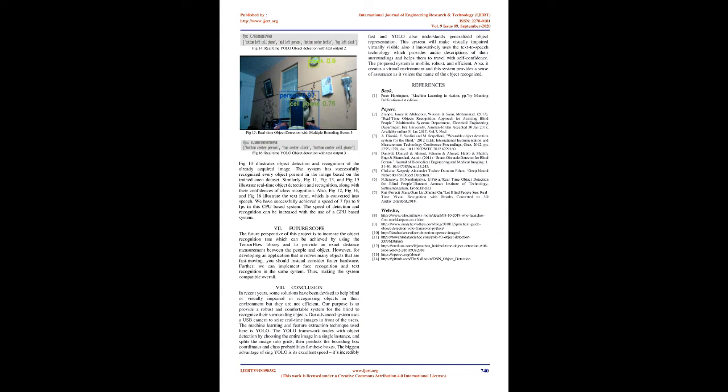Future scope. The future perspective of this project is to increase the object recognition rate, which can be achieved by using the TensorFlow library and to provide an exact distance measurement between the people and object. However, for developing an application that involves many objects that are fast-moving, you should instead consider faster hardware. Further, we can implement face recognition and text recognition in the same system, thus making the system compatible overall.